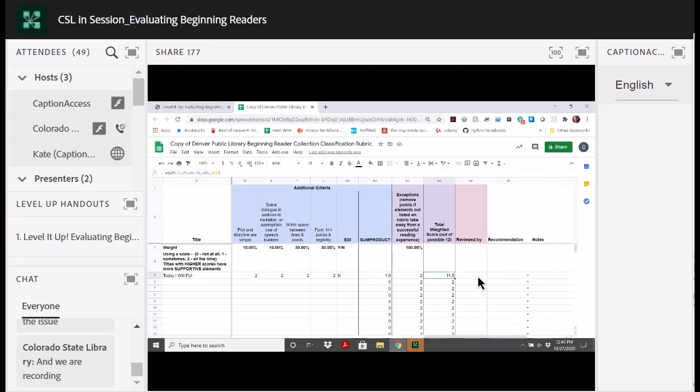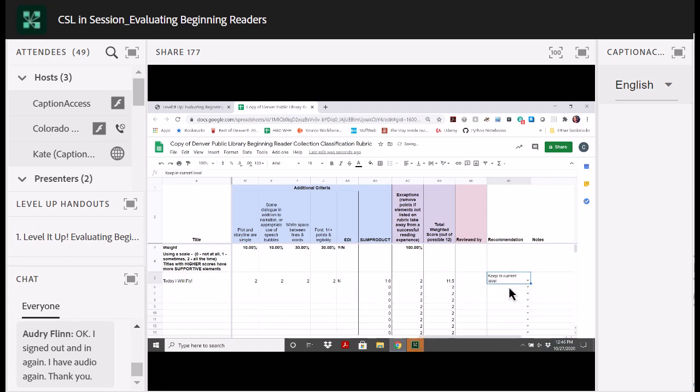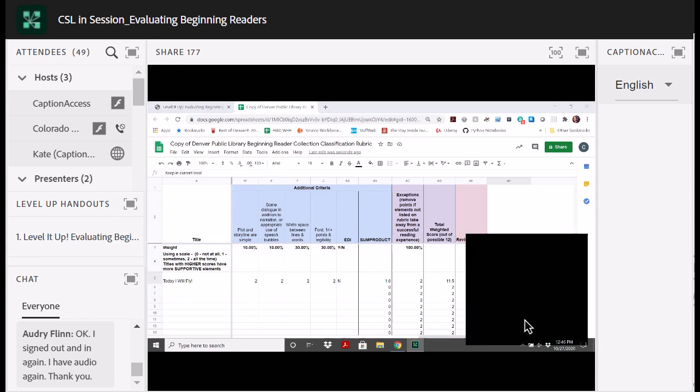So I think normally if a book is a 9 or above, or a 9.5 or above, I would say that we keep it in the current level. So at the end, we make our recommendation. As you can see, there's a few different options. If this were too hard, I might say move to level 2, or if it's really hard, level 3. But I'm going to go ahead and just say we're going to keep it in the current level. And that is an example of reviewing a level 1 book.